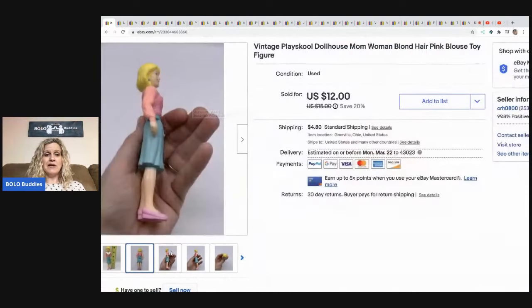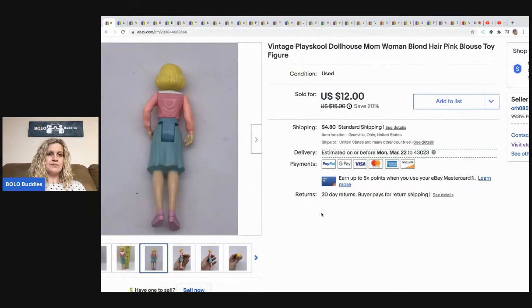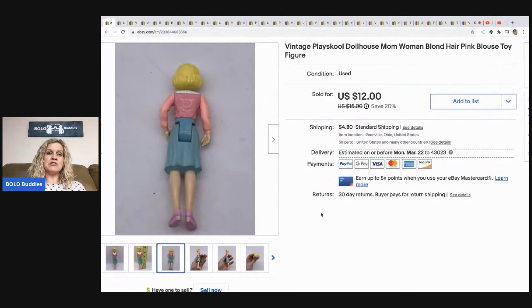And she's not in great condition. She's a little dirty, a little faded. When I say dirty, I don't know if it'll come off. It's stained, I guess I should say. So yeah, $12 plus shipping on that one. I just pick up these dolls at garage sales, thrift stores, wherever I see them, because they're easy to list and they usually sell at a decent rate.